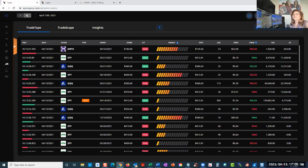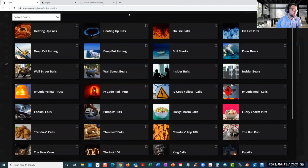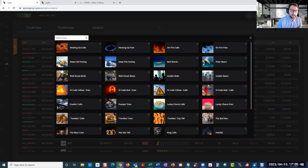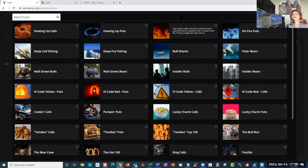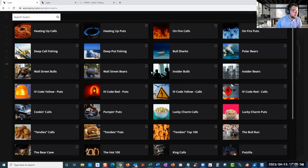Can you go back to the scans again, where folks can find that? Yep. What did you hit? I hit the little scan thing, looks like a sonar radar, whatever you want to call it. Okay, the filter, the scan. Yep. All right. And which ones here are your personal favorites?